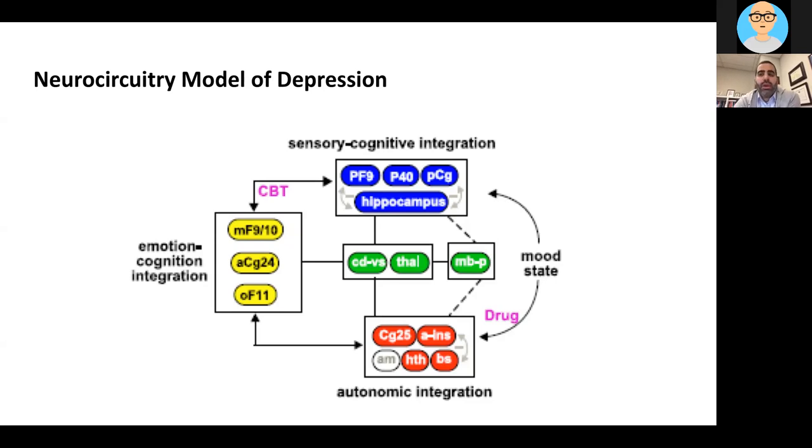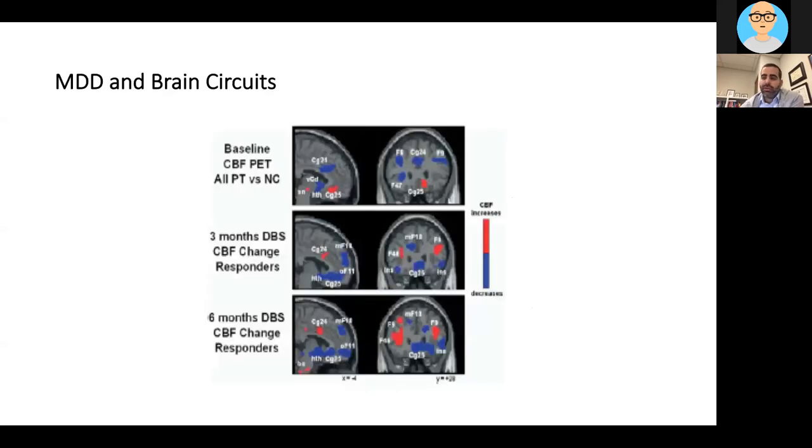Now, what happens to patients is that about 2/3 of the time, or maybe even a little bit more, 75% of the time, they do get better. And these approaches are helpful. But in about 1/4 of patients, they do not help. Those patients are known as treatment resistant, treatment refractory. And for them, neuromodulation approaches may be effective.